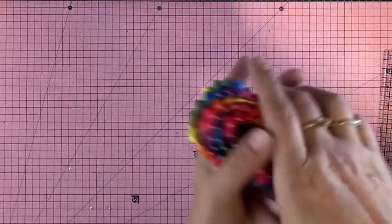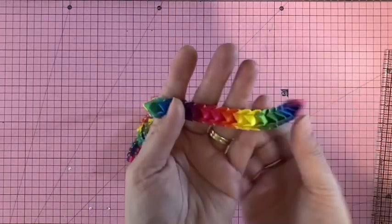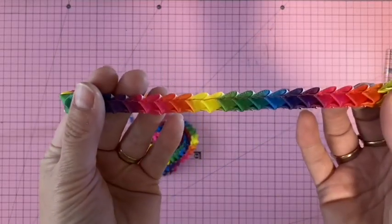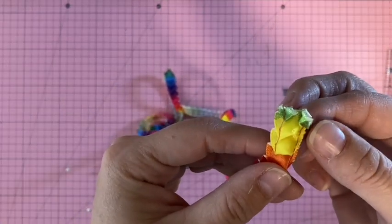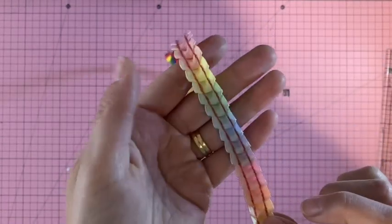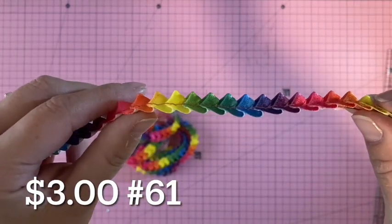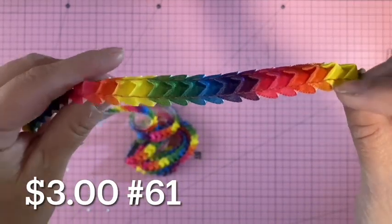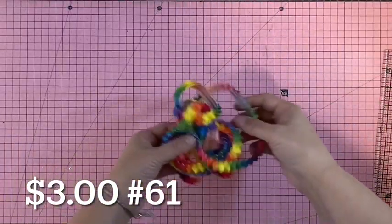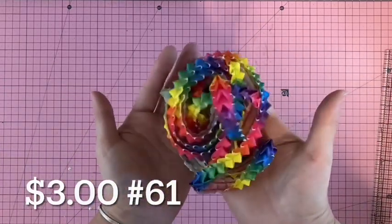This is so fun. I love this. This is just a whole bunch of happy right here in a pile. And it's stretchy, but they've folded this rainbowy ribbon into some sort of really unique trim. Look at it like this. It's like origami. It's a work of art on its own. So I've got a whole long piece of this here. So fun. So there's that.